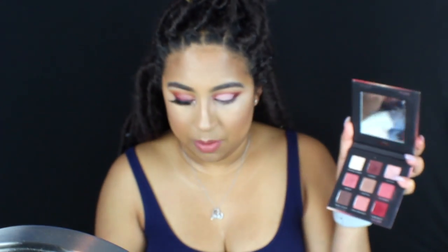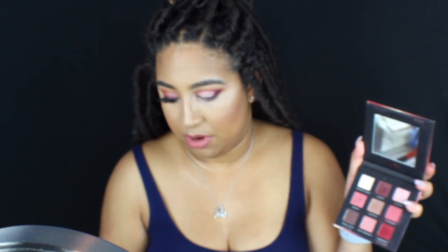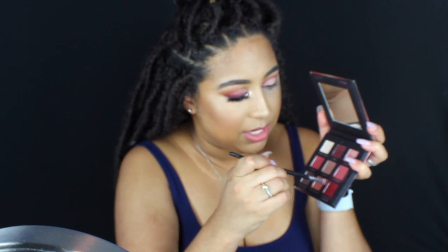Next, I'm going to go in with Carbonate. I'm just going to use the same brush. I'm just going to wipe it off just a little bit. And I'm going to take this shade and blend out Hickey.